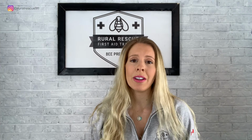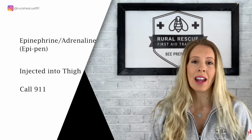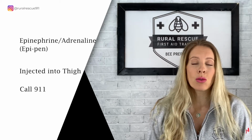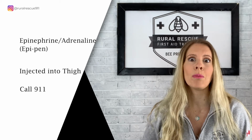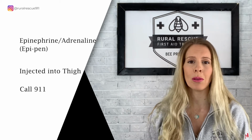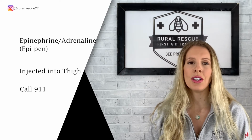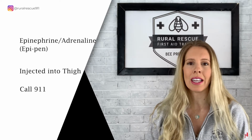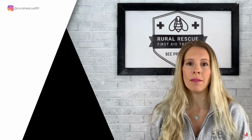So what is the treatment for anaphylactic shock? We need to get that person a shot of epinephrine, which is adrenaline. It is an intramuscular drug, which means it's going into big muscles and going to be absorbed through their bloodstream. We need to get that epinephrine into their system as fast as we can. We also need to call 911.